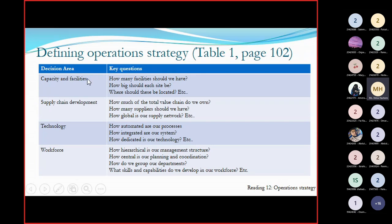على طول IKEA's facilities, because they are low cost providers, they want to reduce their cost of land, of real estate. يعني بدنا نخفف سعر ال real estate اللي نحنا عم ندفعه. So the facilities, here we have some decisions that we want to make, all right, in order for us to follow the strategy of this organization. Okay, so this is what capacity and facilities are.